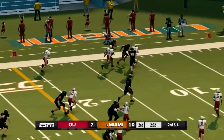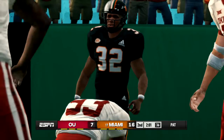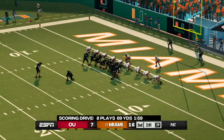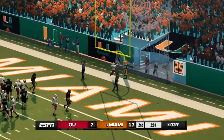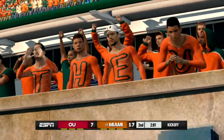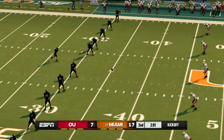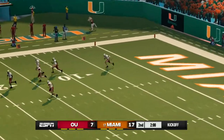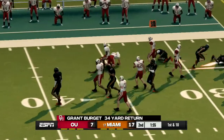He's on the run. Inside the 10. Touchdown, Hurricanes. He makes the PAT. They're ready for the kickoff. Excellent kick. He's to the 20. They'll bring him down at the 33.